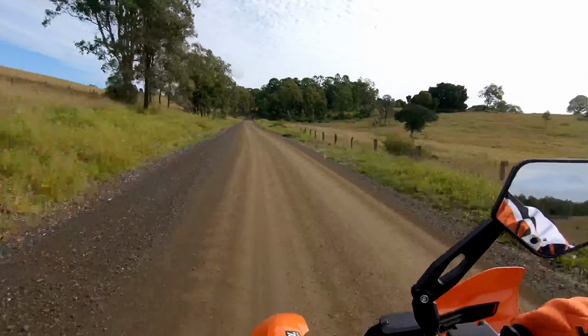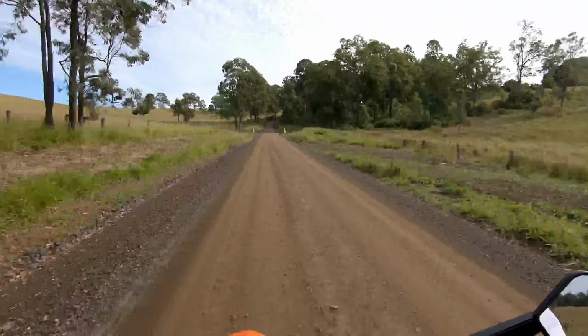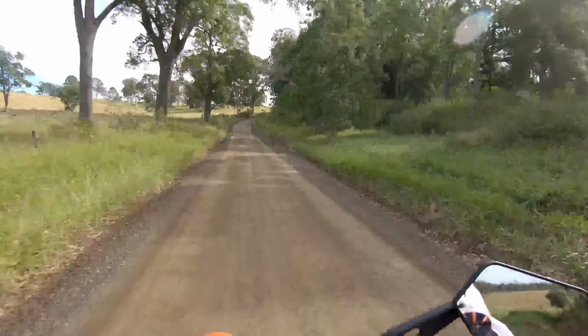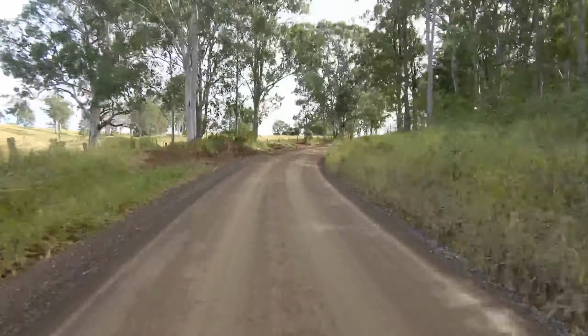So to get a bike straight out of the factory, off the showroom floor, and I can ride it, I don't have to change the spring rate, and it handles unreal. It soaks up some bumps really, really good. Unbelievable.